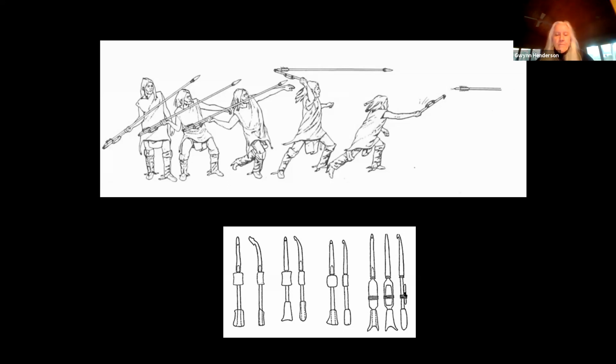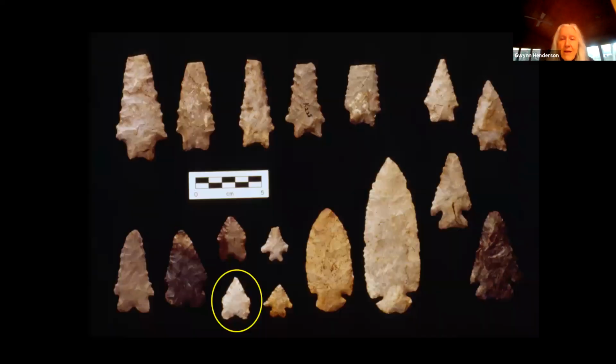You can see how it's a multi-part object with a hook and a balance or a banner stone, and you hook the bottom of the spear into the spear thrower or atlatl, and then launch it in the way you can see there. Archaeologists focus on these kinds of tools and their shapes to determine the ages of the campsites that these hunting and gathering peoples lived at.